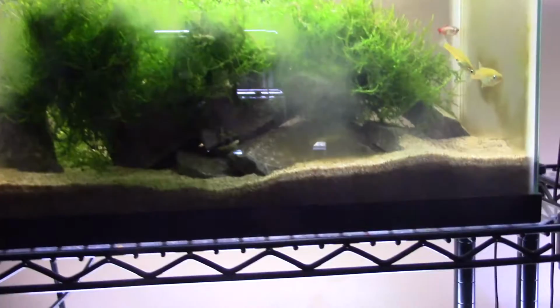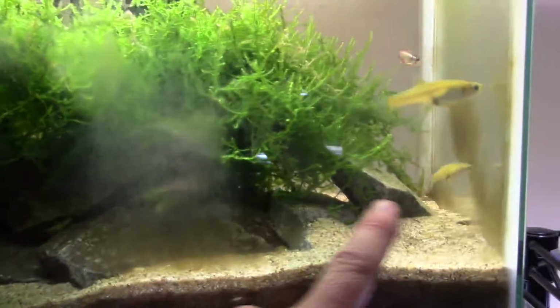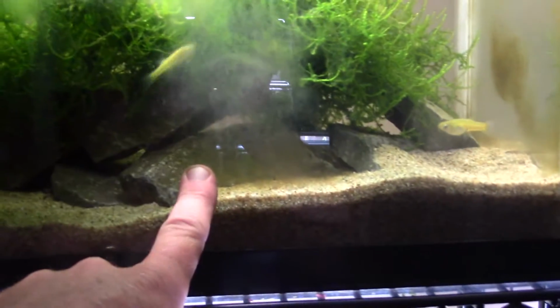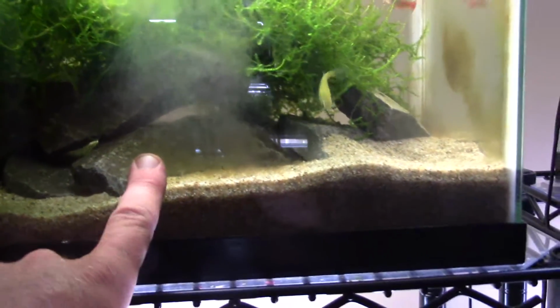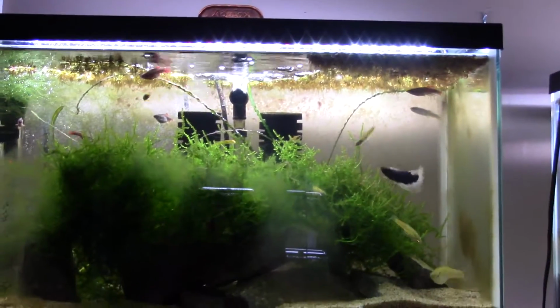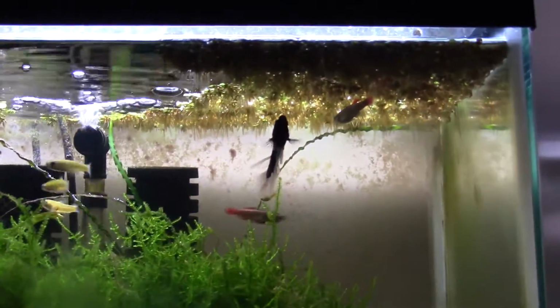I kind of just rescaped with a bit of rock that I've gotten. This is the same rock that's in the lace bracky tank. And I just kind of put it in here, put the Java moss on top, and threw a couple handfuls of Salvinia in here just so everything was going. And then you can see I've got another betta.